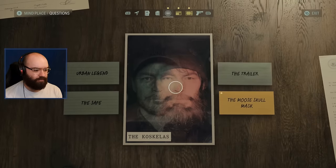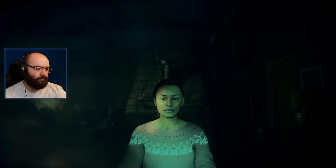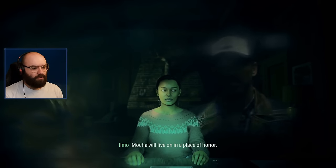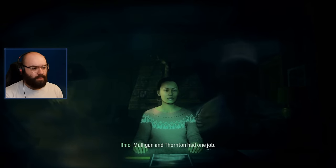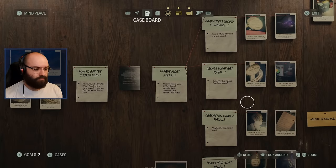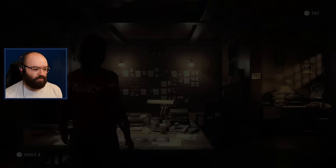Okay, profiling time. The materials listed for the parade float mention a mask. Where is it? Poor Mokamoose. He never failed to amuse me. Now we know, Ilmo, there is such a thing as too much coffee. Mocha will live on in a place of honor. He lost his head. Mulligan and Thornton had one job. Mulligan and Thornton must know where the Moose Skull mask is. God damn it. Okay. They were responsible for the Moose Skull. They screwed something up.